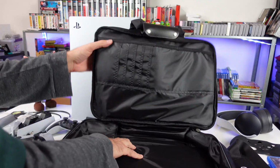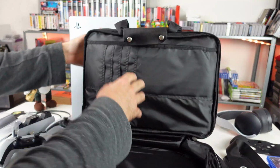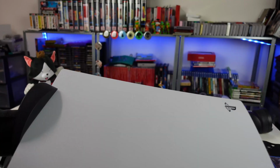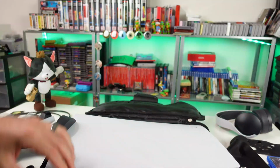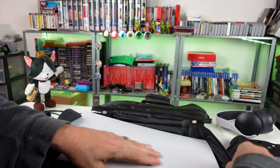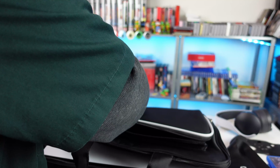Let's see what to do with getting the actual system in here. Up front, we have a couple of pouches, looks like for the controllers and a little more space, so probably for the cables and whatnot. If this doesn't go in here with the base on it, that's going to kind of suck, because if I'm traveling with this, I don't want to disassemble things. Hopefully it fits with the stand, because otherwise that's going to be annoying. Does it zip up with the stand in there?